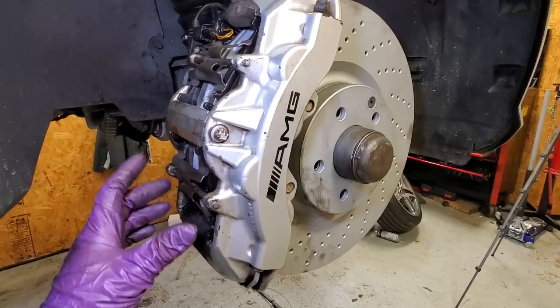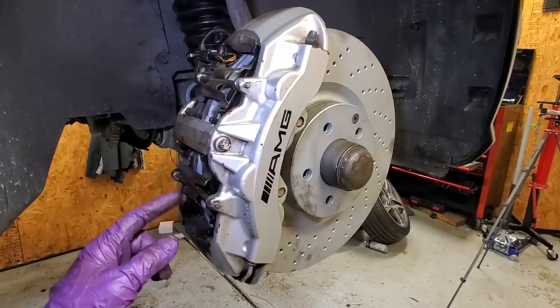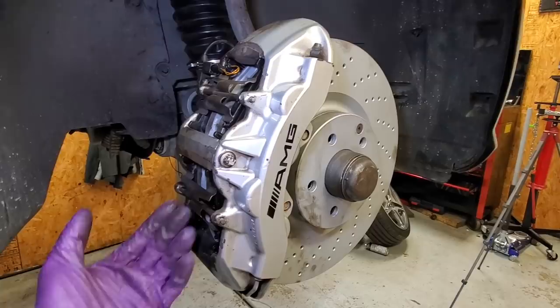I had some extra ones laying around. But I think when I paint the caliper eventually, I'll just put some new brake hardware on here and call it a day. Normally, this doesn't happen. This is the first one I've ever had to cut out. And Mercedes brake hardware is actually really robust. So this was a little bit of an oddball, but it's fixed and we're good to go.